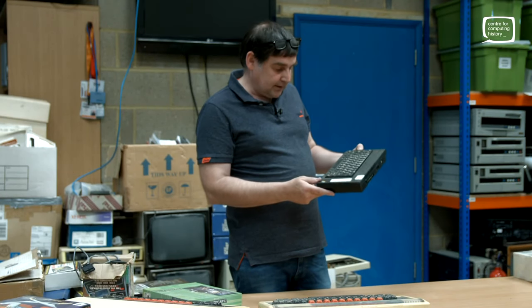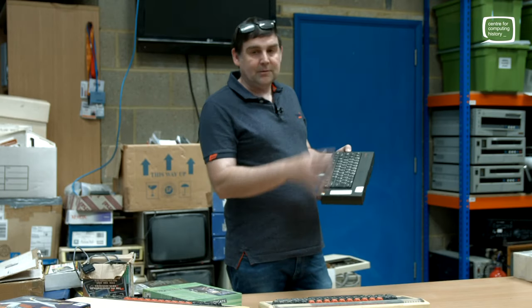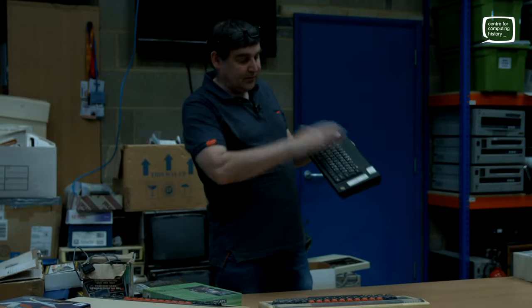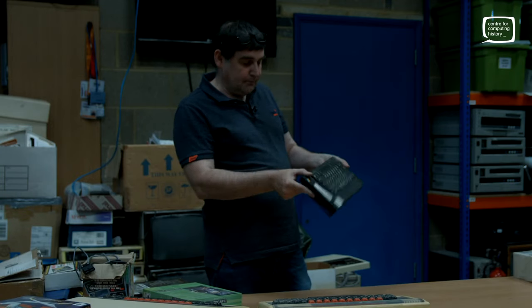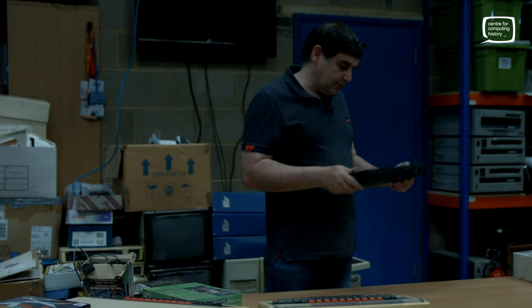Membranes tend to go on these, so the keyboard membrane has tarnished probably over time, and probably half the keys won't work. So you can get membranes for these. You can repair them, just replace the membrane, and it will be back in action. But they also suffer from RAM faults and things like that. Might need a bit of work. Well, this one definitely does. It says US, so I'm taking that means unserviceable.